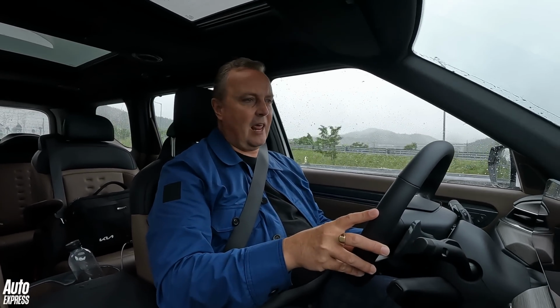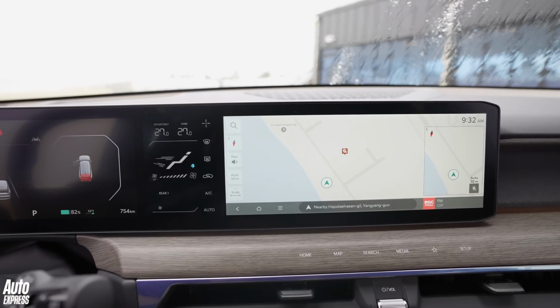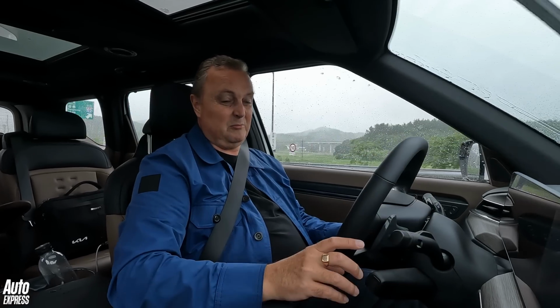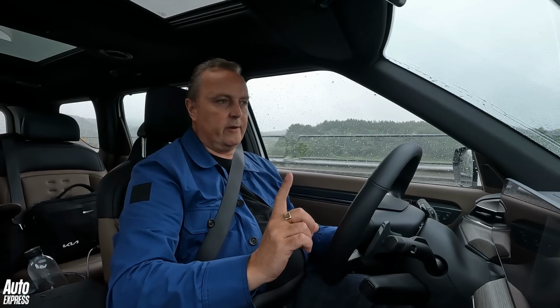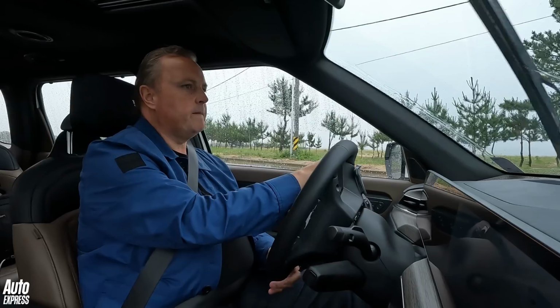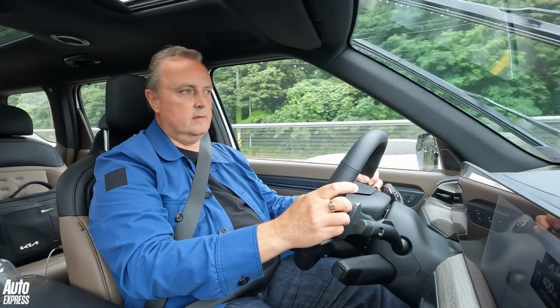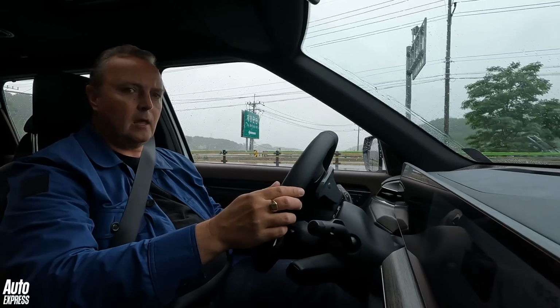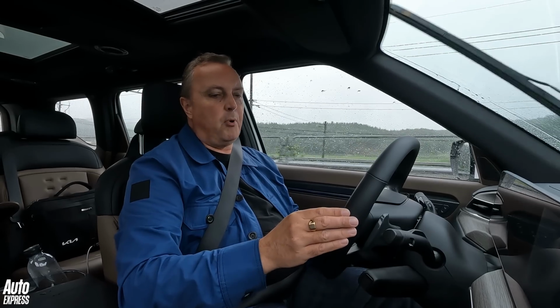Some really clever features. You've got the touchscreen display, which works really well. There are some proper buttons. I'm not sure though. There's one thing I'm not sure about on here. You do get a few beeps every now and again. Speed bump is ahead. In 300 meters, make a U-turn. In 700 meters, make a U-turn. This car likes to bong at you.